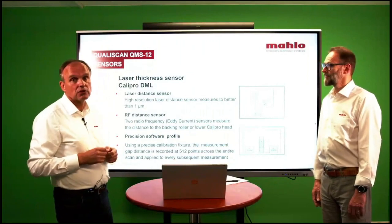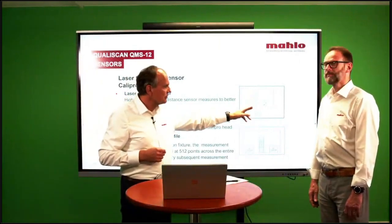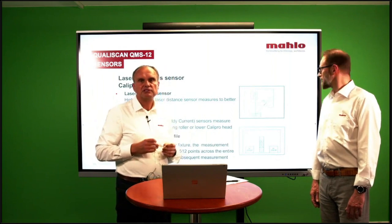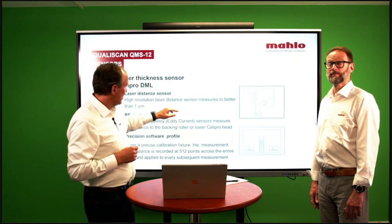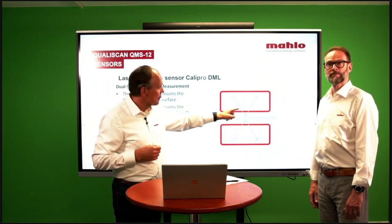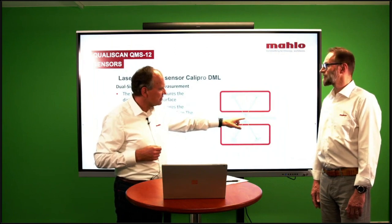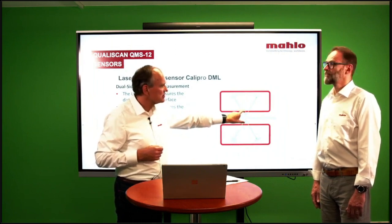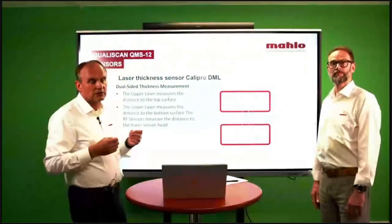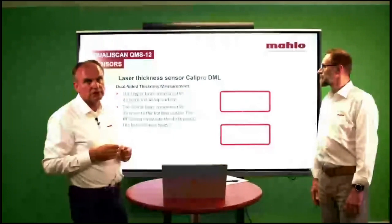The thickness can also be detected in a different way. One system is a combination using a laser sensor for measuring the distance to the web surface, and a second sensor measuring the distance to a metallic reference. When we look at this sketch, we see a double-sided laser thickness measurement. One is detecting the distance to the upper surface, and the second one the lower surface. And this radio frequency sensor tells us the distance in between the sensor heads themselves. So this is a non-contacting thickness measurement with quite high accuracy and very often used in nonwoven applications.